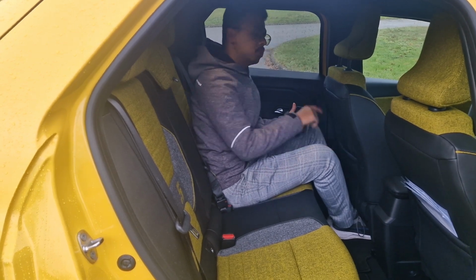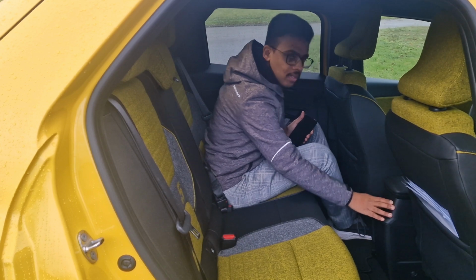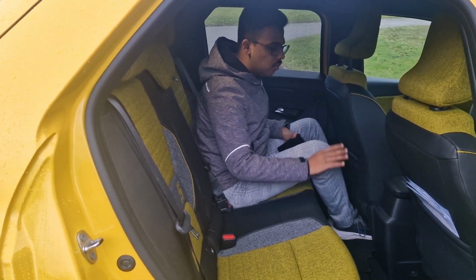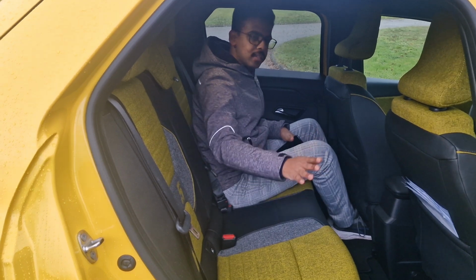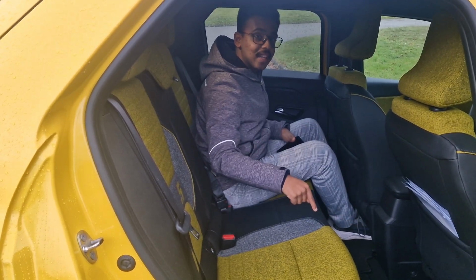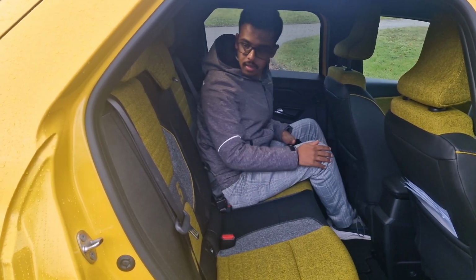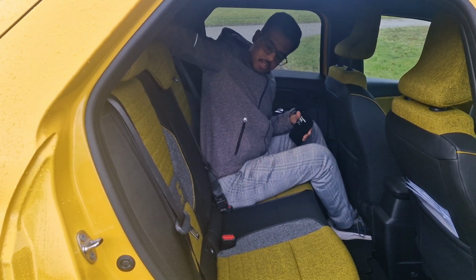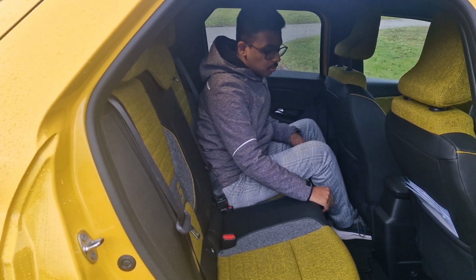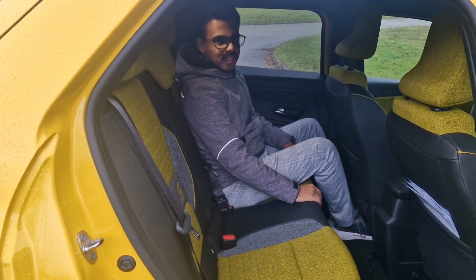That's nice. What you don't get, and I'm kind of surprised by, is that there are absolutely no amenities back here. No AC vents, no USB-C, no climate control, no heated seats. Heated seats is a bit of a luxury, but come on, no USBs. This particular car costs 36,000 euros. It's not the base model here. 36,000 euros. Do I have an armrest here? I don't think we have an armrest either. So no armrest, no USBs, no climate control, no even air vents. That does feel kind of stingy.